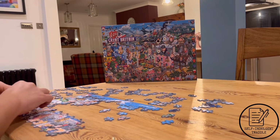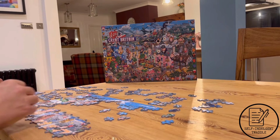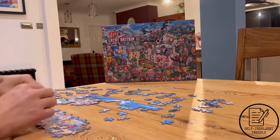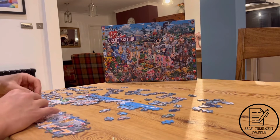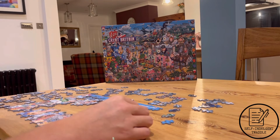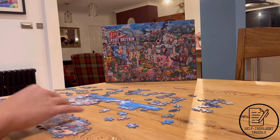We're making some progress on getting this part of the puzzle completed. It should be fairly straightforward to get all of these windows complete, because they are in lots of straight lines, but it's not the easiest. It's the top of William Shakespeare's head. That's been annoying me for a little while, but we've got that now.